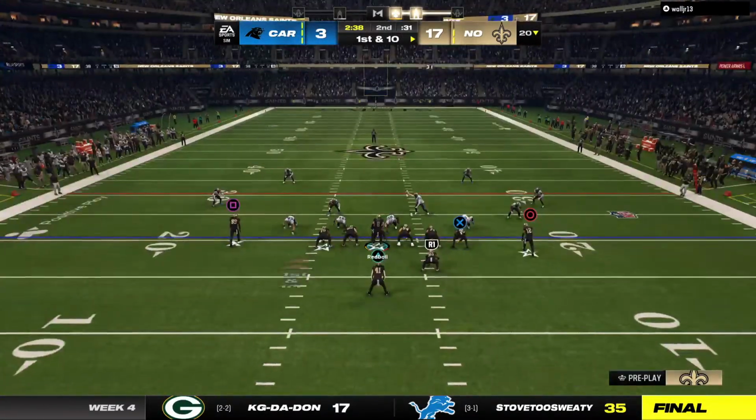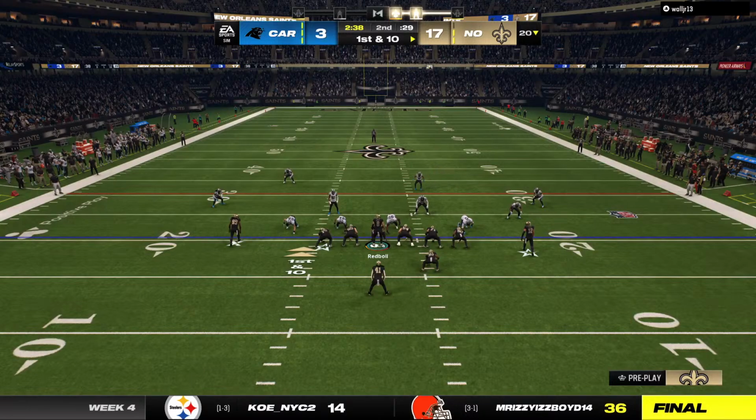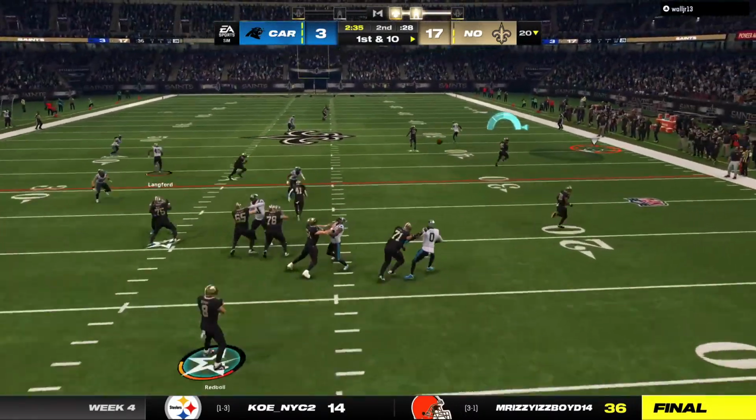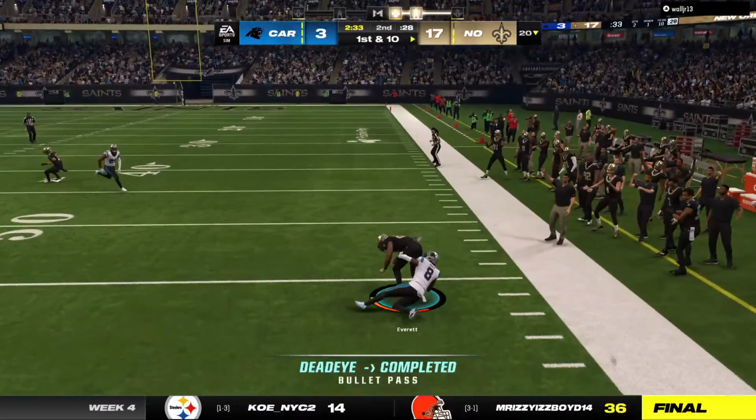Getting set for their next drive, the New Orleans offense. And last time they were able to churn some clock. They got the field goal, added on to their lead, but that was a drive that was so long, it should have ended in a touchdown.